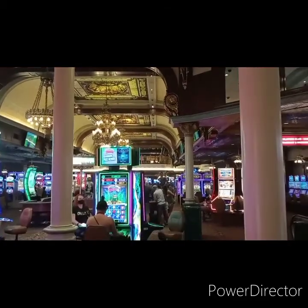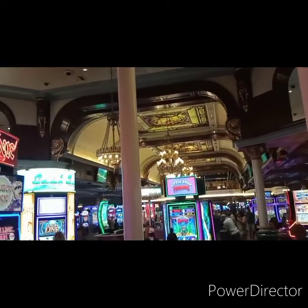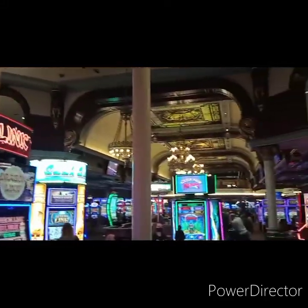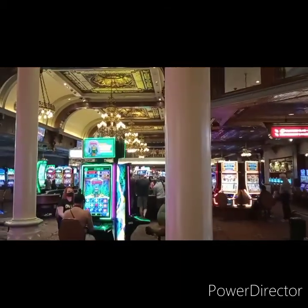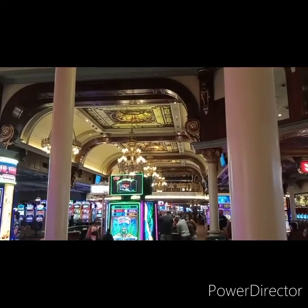All right, I'm gonna give one final view of this. See how nice it looks in here. Again, it used to be kind of like a Grand Central Station. So they got a small gambling dealing area, but it's a dealing area. There's not much to see there. So that's just to give you a little idea of what's inside there.